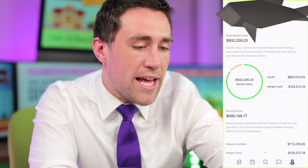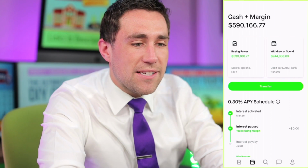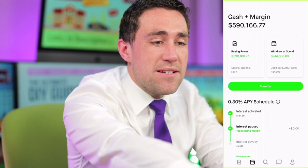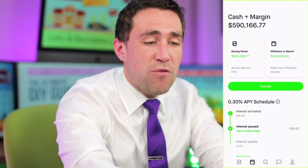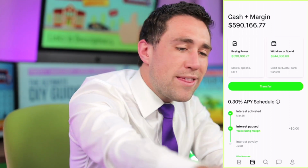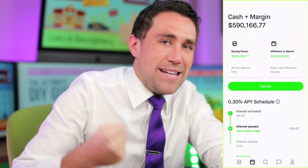Well, the cool thing is you can pop on over to this little banking tab and look what it says. You can withdraw up to, or spend up to $244,000 of this account's value. I'm not sure what metric they use. You could withdraw that as cold, hard cash. I don't even have to buy stocks.